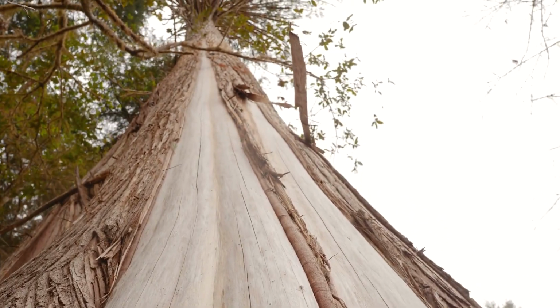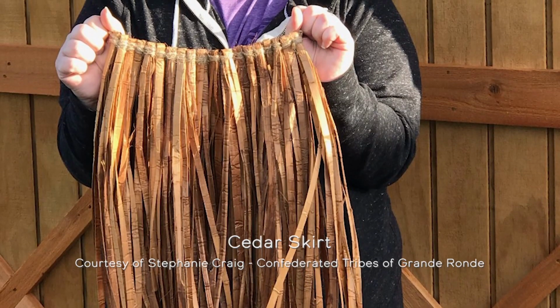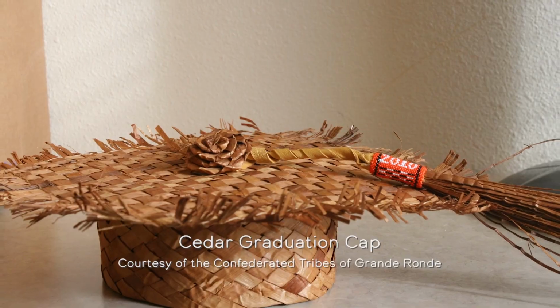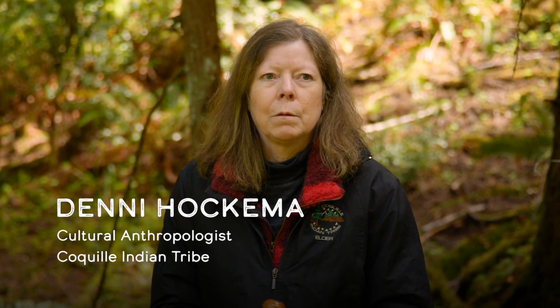And it's a lot of effort. We use red cedar bark for everything: dresses, skirts, beds, houses. Just everything. Cedar is considered a sacred tree, and we never waste any of it.